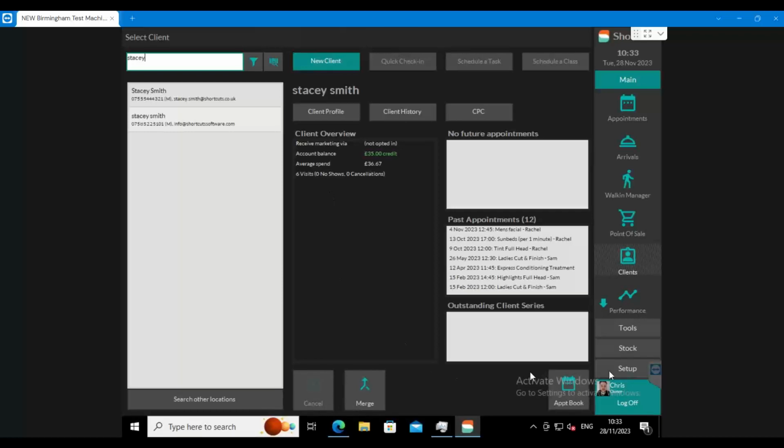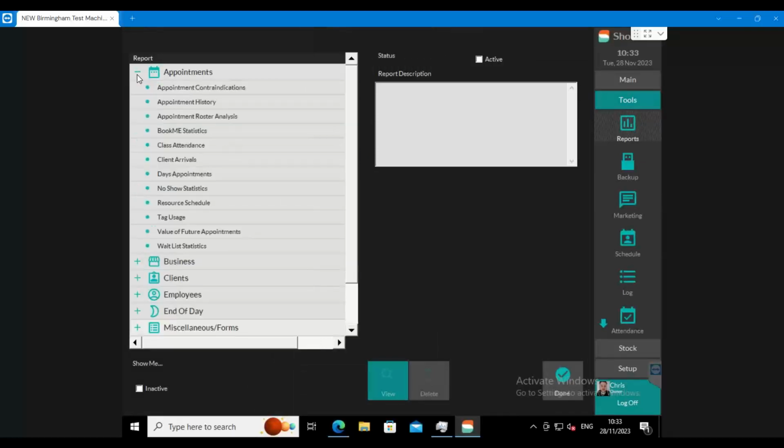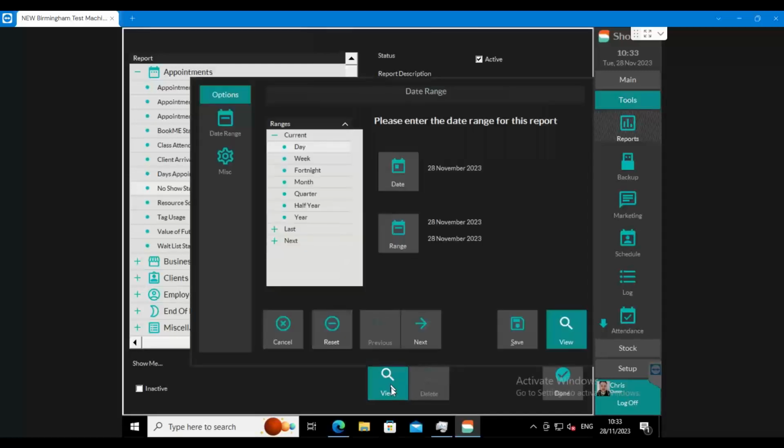Well, what I would always recommend we do on the right-hand side is go to Tools and Reports. And on the far left-hand side, we would expand Appointments. We've got this report just here for no-show statistics, okay? And we're going to click View down the bottom.